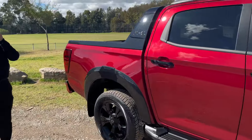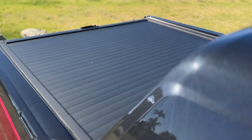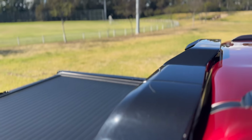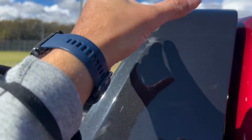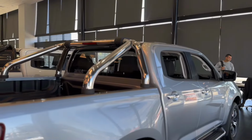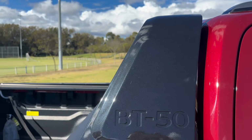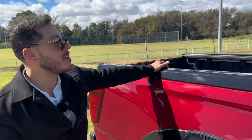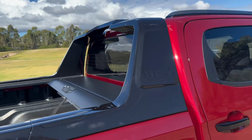All right, having a look at the back here. You got your, what's this called, a sports bar? Let me just come in a bit closer just to show people. Now, on the XTR, it's actually more of the oval shape. Yeah, XTR's got the silver steel tube coming around here, and then it folds, which I reckon would be more practical when you're tying things down. Yeah, you can strap a lot of things down. But this is more of an aesthetic bar, I think.